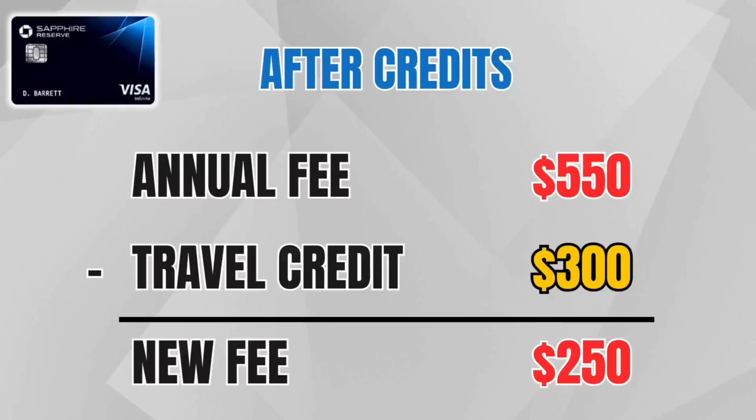So I would have to say this $300 travel credit is way easier to use than the Sapphire Preferred $50 credit. And this one can definitely help reduce that annual fee from $550 and get it closer to around $250. There's not really anything to hate with this Sapphire Reserve credit, but I will say that it is expected that they would have the better credit than the Sapphire Preferred because the annual fee is just so much higher.